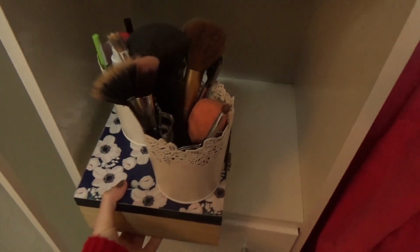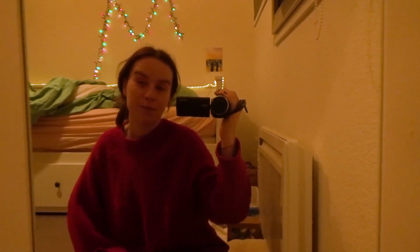So now I'm going to do my makeup while cooking my breakfast. Actually, I don't know what I'm going to eat for breakfast this morning. I'm going to decide it with you. Even though I have a mirror in my bathroom, I don't know why I prefer to do my makeup here while sitting on the floor. I don't know, I like it.